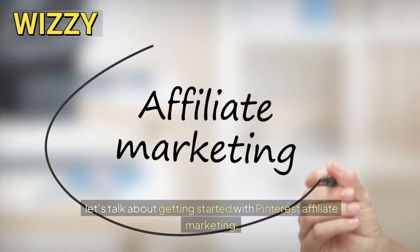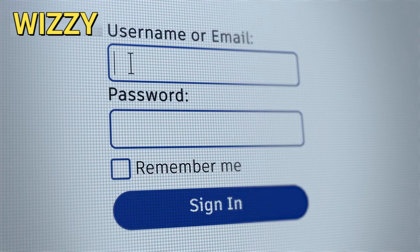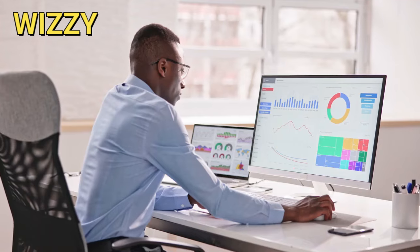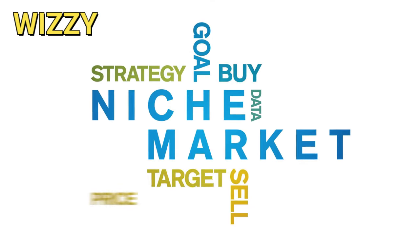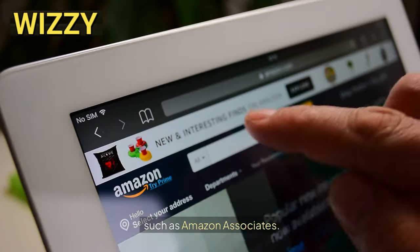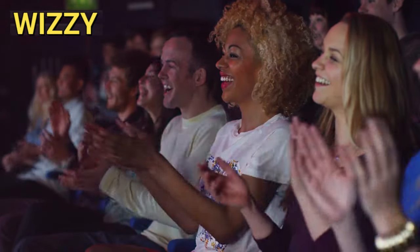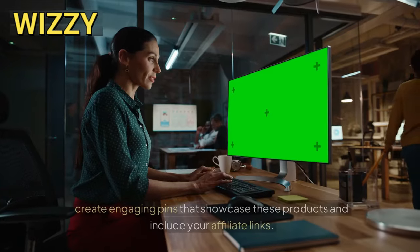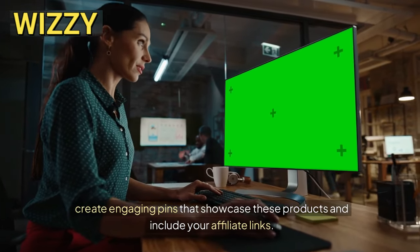Now that you understand the basics, let's talk about getting started with Pinterest affiliate marketing. First, you'll need to set up a Pinterest business account, which gives you access to analytics and other tools. Next, join affiliate programs that match your niche, such as Amazon Associates or ShareASale. Once you're approved, start selecting products that you believe in and that resonate with your audience. Finally, create engaging pins that showcase these products and include your affiliate links.